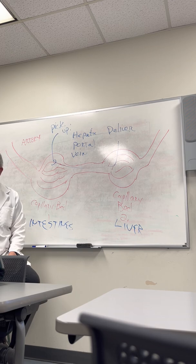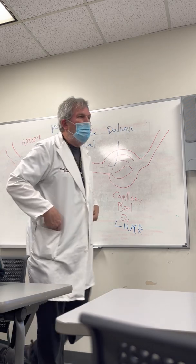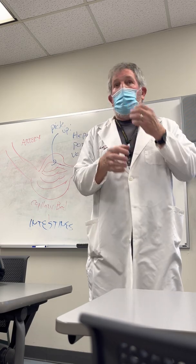But one major thing that this does is that this will recycle bile salts. To repeat, the hepatic portal system will recycle bile salts. 95% of the bile salts get recycled. How would that work? Well, the liver creates bile salts, stores them in the gallbladder, correct?